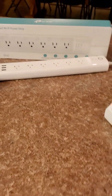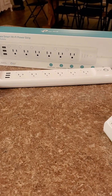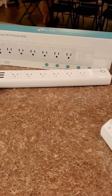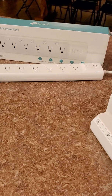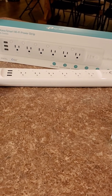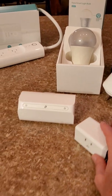Now, I do have the Echo Show. I have the first generation, the 10-inch, and then of course I have 2 dots. I have the first generation and the latest generation. I have 2 dots, one in my bathroom, one in the living room, and then the Echo Show is here in the kitchen. I've done a video on those. I'm not going to do another video, but I wanted to just wrap up what I have.